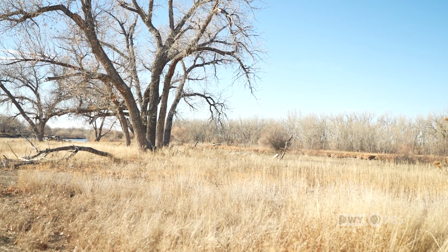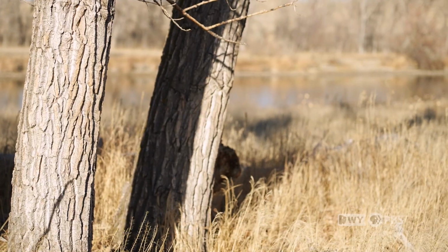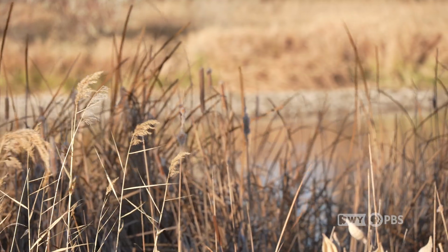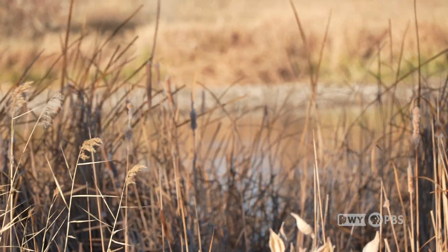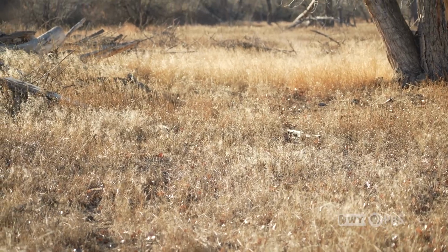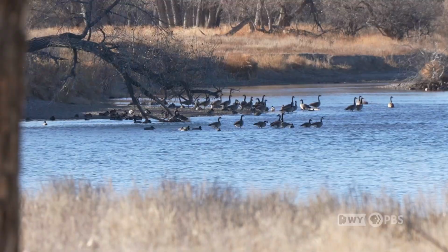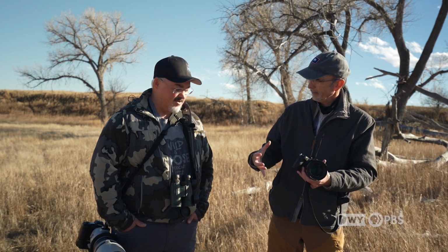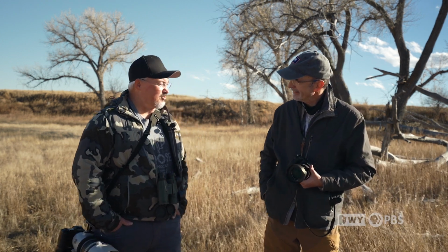So we're in a pretty large cottonwood bottom, and it's the main waterway through Converse County. So you're looking at a wide range of wildlife. You may be able to hear the Canada geese in the background. There's also snow geese. We haven't seen them yet, but that is one of the reasons that we're here. We got a tip from a rancher. And the Canada geese will welcome the snow geese. They'll travel right alongside one another.